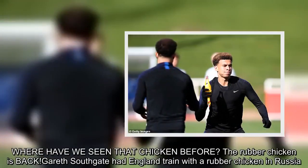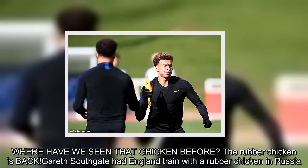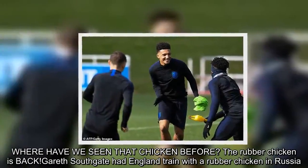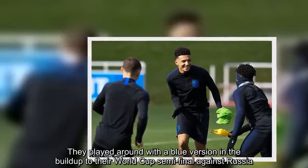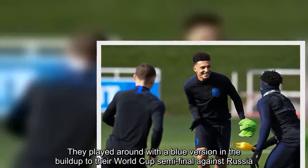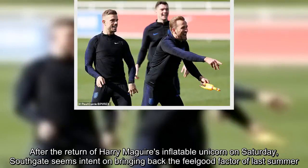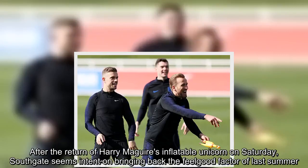Where have we seen that chicken before? The rubber chicken is back! Gareth Southgate had England train with a rubber chicken in Russia. They played around with the blue version in the build-up to the World Cup semi-final against Croatia. After the return of Harry Maguire's inflatable unicorn on Saturday, Southgate seems intent on bringing back the feel-good factor of last summer.